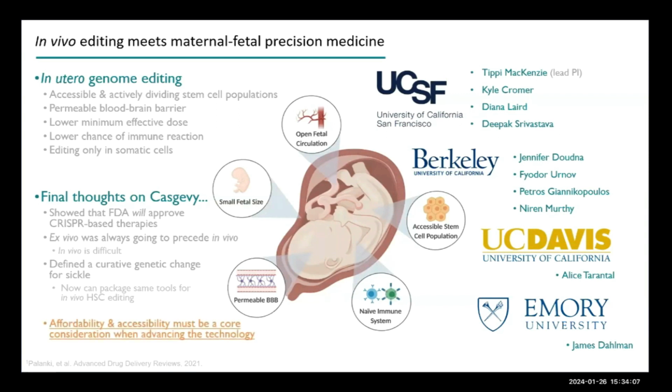And then I think I want to end on the statement that affordability and accessibility still need to be at the core of considerations when advancing this technology. For too long, gene therapy and genome editing has been bashed for being just a $1 million therapy, and it's going to take some major technological innovations to change that.